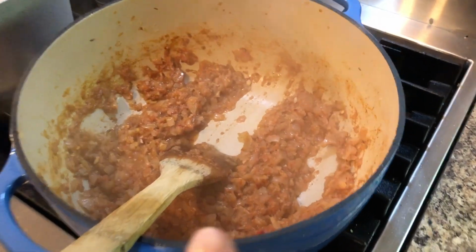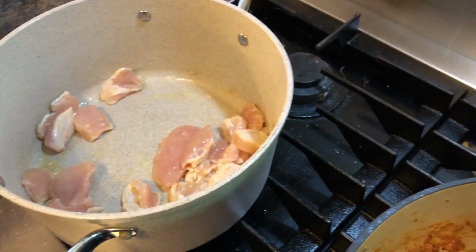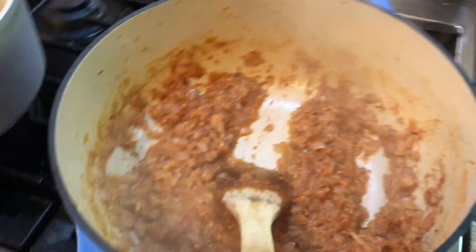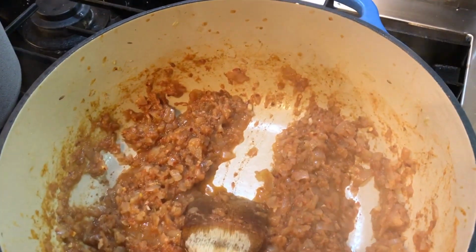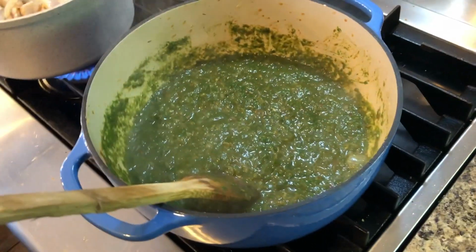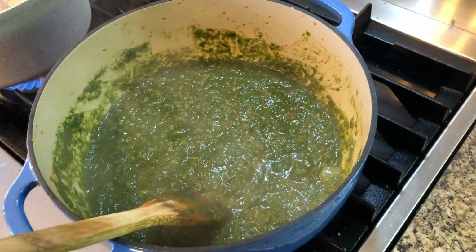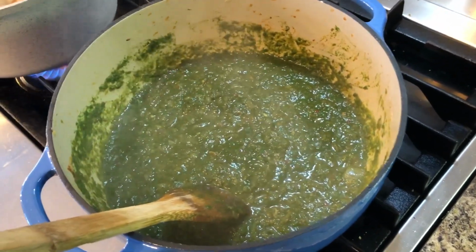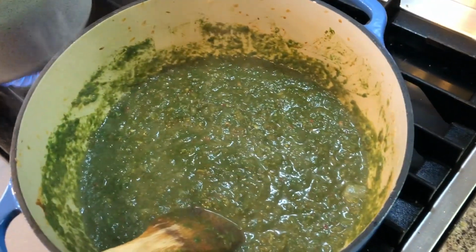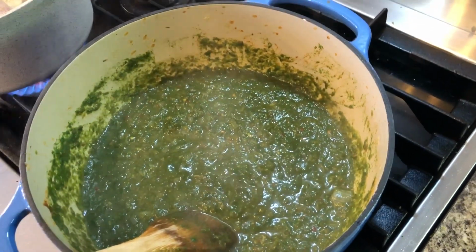So we added the tomatoes, and we are cooking the chicken separately. And you also added the garlic, ginger, and all the spices. So the spinach is in, and then once it comes to a boil, I'm going to leave it simmering for a while, and then add the chicken into it just before we eat.